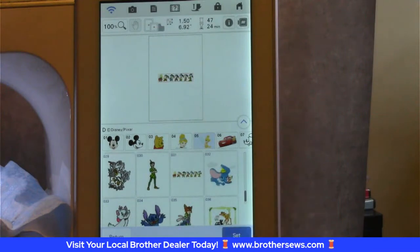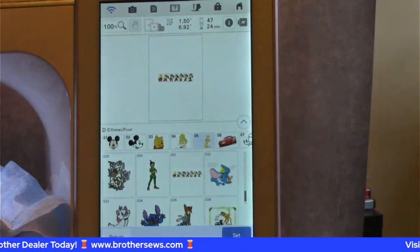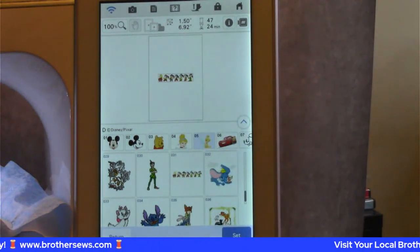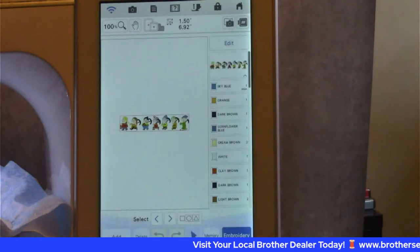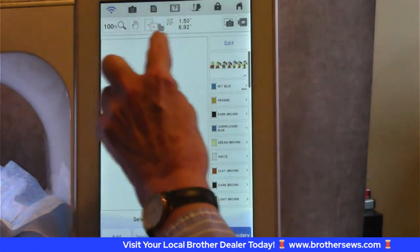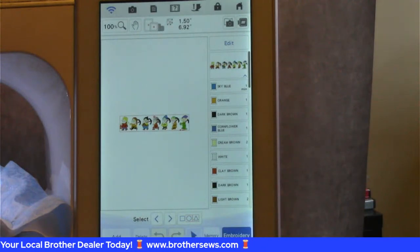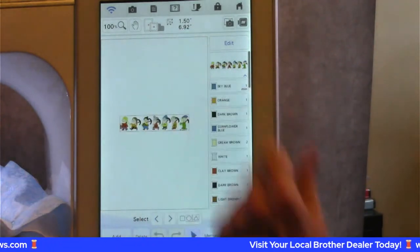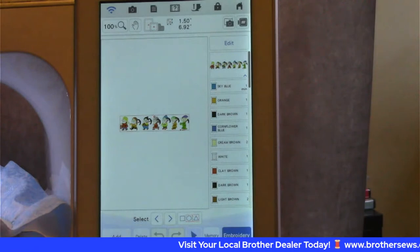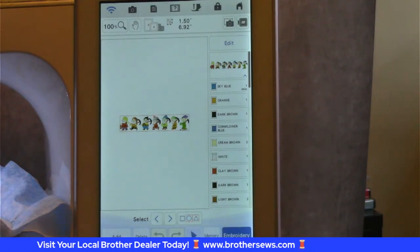And there they are. So they come in, the design is 1.5 by 6.92, and they've got it in there horizontally. So when I go to set, you're gonna see up here that they want me to put it in the 9.5 by 9.5 or the large 16 by 10.625. Well, I'm gonna have a lot here and a lot here, just like Jane showed you, and that just causes too much fabric and some movement.